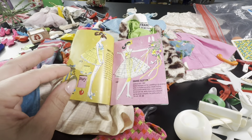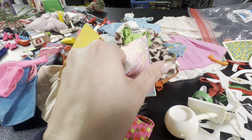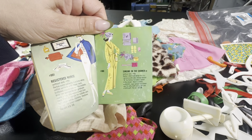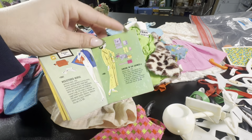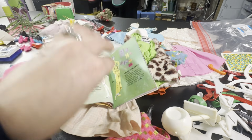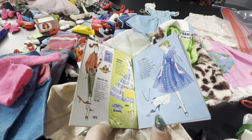Okay, so this one is Orange Blossom. It can be kind of hard to tell exactly what they are with these books, because they're sketches. It's not an actual picture of the items, but it can give you an idea. Then you can go into eBay and type in vintage Barbie singing in the shower and see the items that other people have listed for that exact outfit.